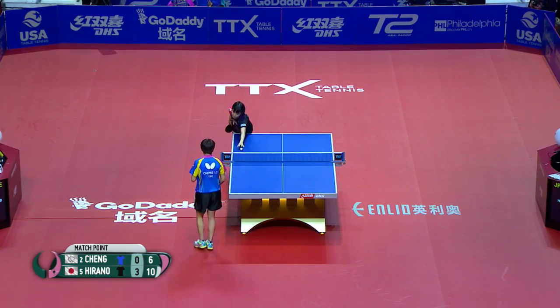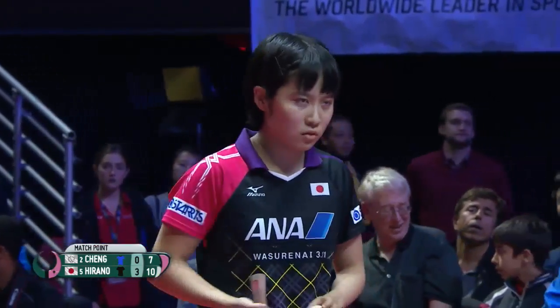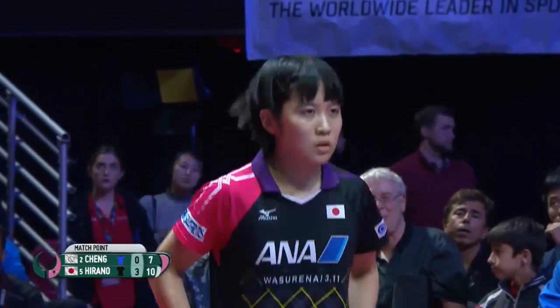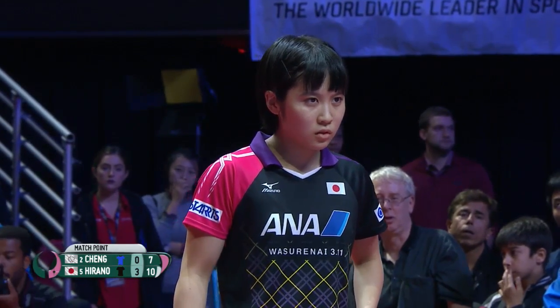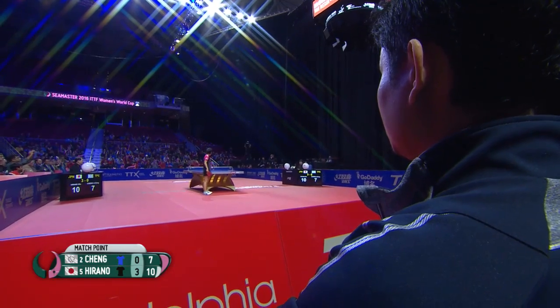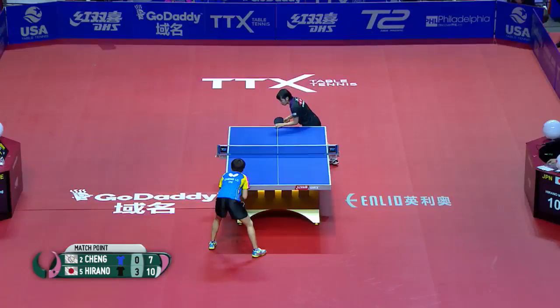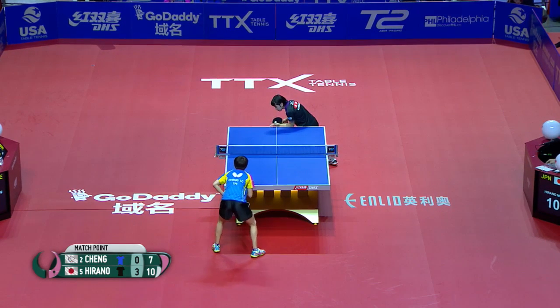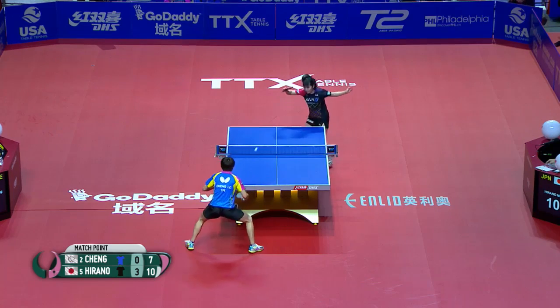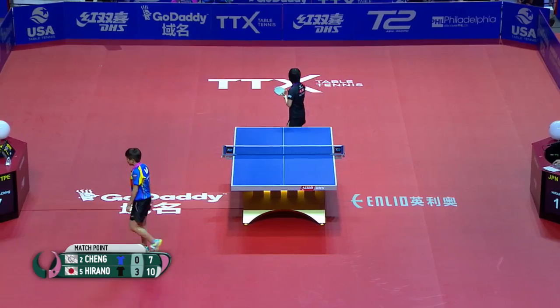Almost recovers the top of the net, but Cheng I-Ching still alive with the luck of the net. If Miu Hirano recovers, that's short of a net ball. Just insanity. The crowd would erupt and be on their feet in a heartbeat. 3 championship points left. 3 big backhands in a row.